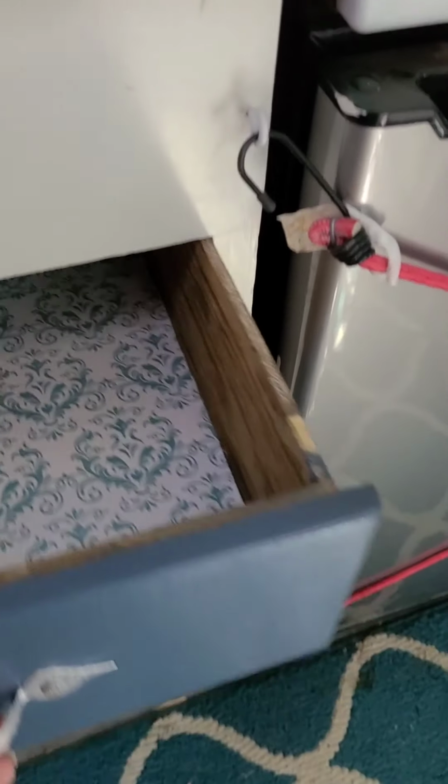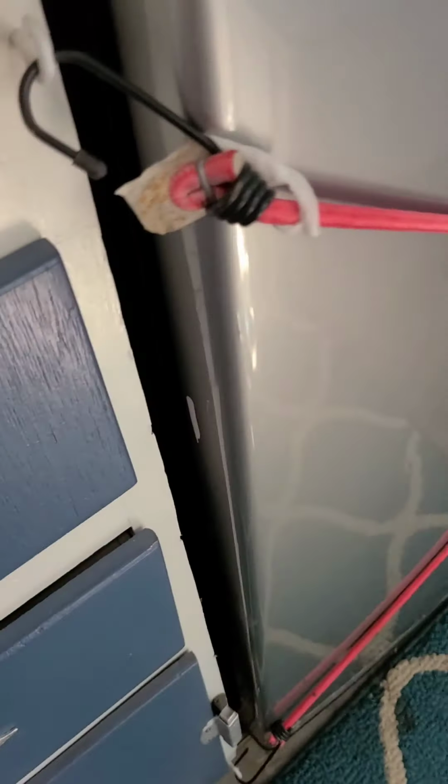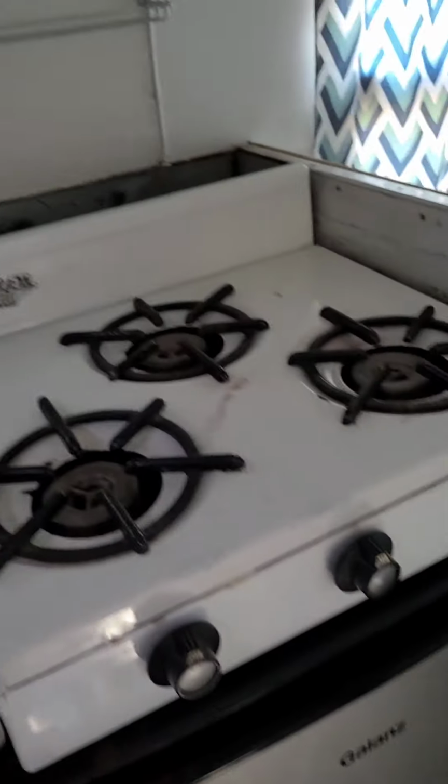Stuff under there. Mama. I see you, baby. Yeah, for eating. Some storage under here. Yeah. Mm-hmm. That's right.